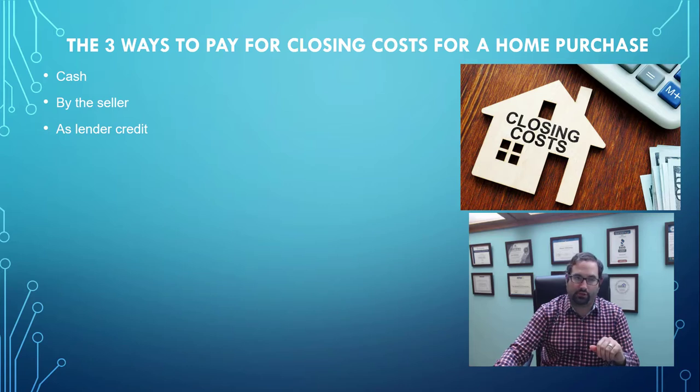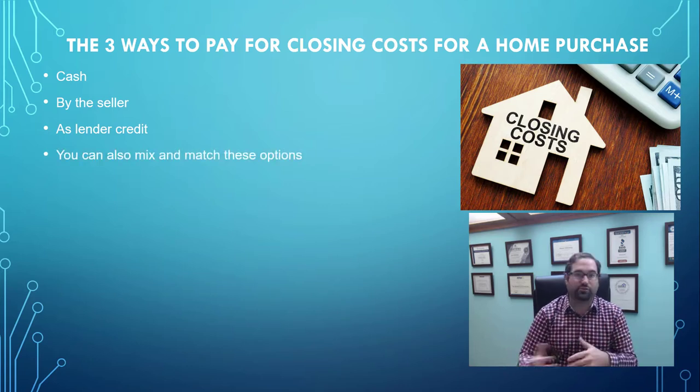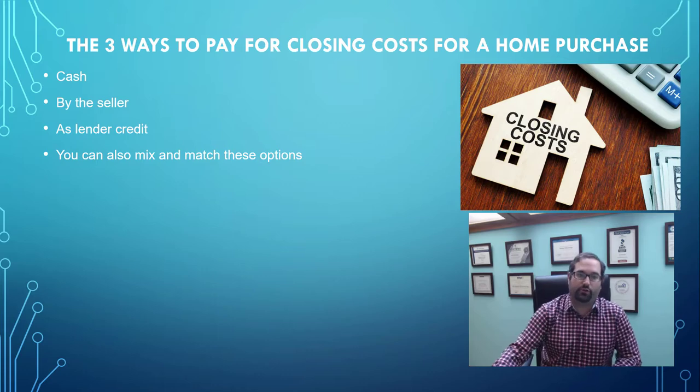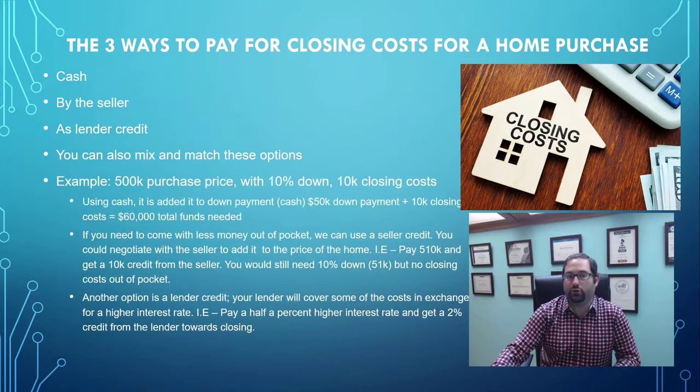from your mortgage lender. Now, you can also mix and match these options, so you can pay some of them out of pocket yourself, and you can have the seller throw in some money, or I've seen people do all 3, where they pay some themselves, get money from the seller, and they get money from the lender as well. So I think the best way to illustrate this is going to be to show you an example.